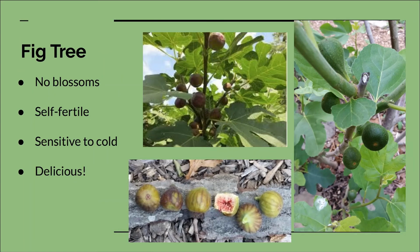Oh, here's the fig tree. It was a little bit out of order. Fig trees are barely able to survive our climate. We've had a couple really cold winters in the past where the branches have died back. We try to put rocks around the base that hold on to the heat of the sun to keep it warm. What's interesting about fig trees is that they don't blossom. There are no actual visible flowers, and traditionally they're pollinated via wasps that lay their eggs in the fruit, but most cultivated figs are self-fertile, and they're really delicious.